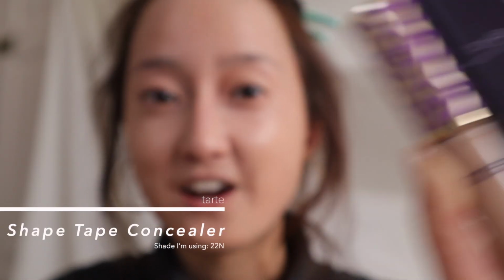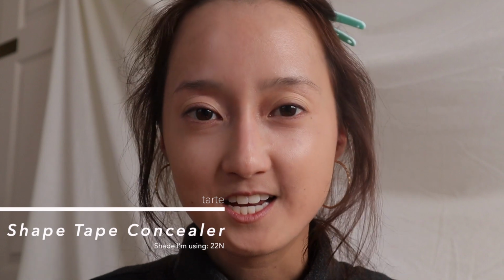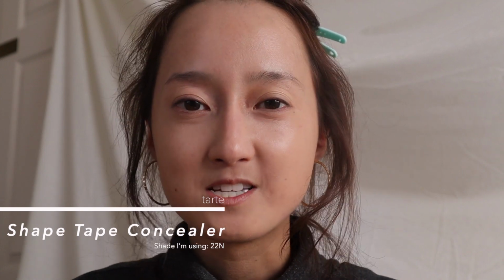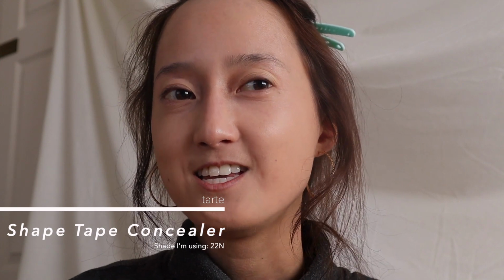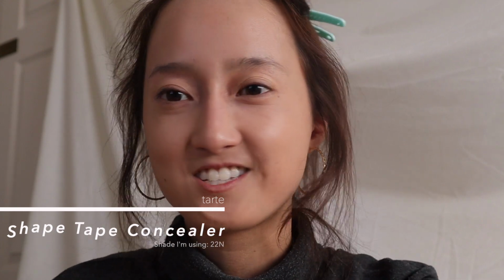Something good to do with the leftovers on your brush is to bring it down to your neck if you want. Foundation is done. This is my favorite concealer ever. It doesn't dry out your skin, which I've had that problem with some concealers. It covers really well, but then later in the day, it's starting to come up and you can see it and it just doesn't look cute.